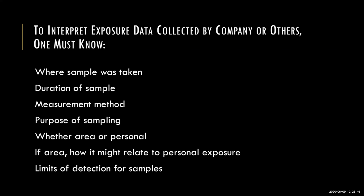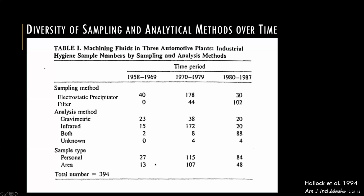The purpose of the sampling is very important. Is the sampling happening because there was a spill and they're worried about how high the exposures were, or is it a typical and routine sample? If we do have an area sample, is there any way we can use it to relate to personal samples? And finally, we need to know the limits of detection for our samples. Next slide, please.